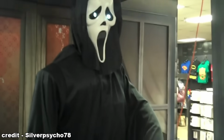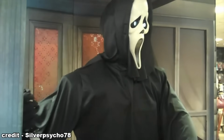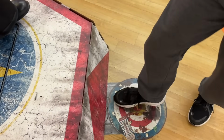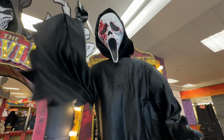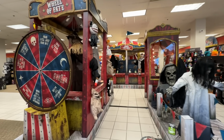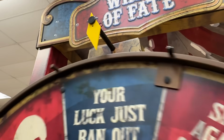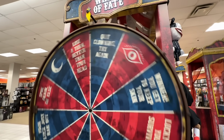I remember they had one back in 2011, and he was one of my favorites, so I'm happy to see him again. And this one actually works. It's been a hit or miss with this one working, but he does. As you make your way along, you run into this giant wheel, which of course you have to spin, but the top is broken, so it'll just spin forever. Yeah, I give up. I'm gonna move on.